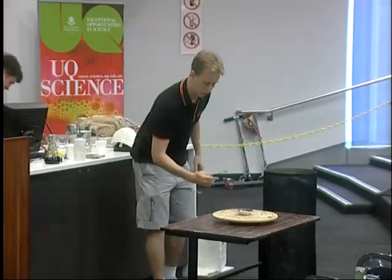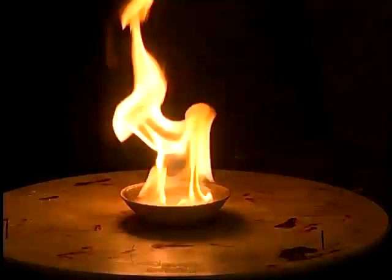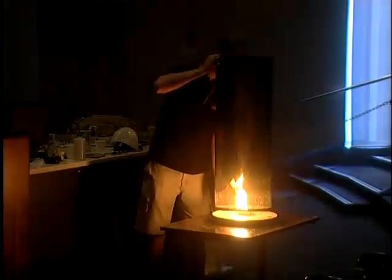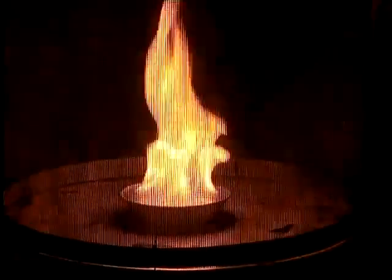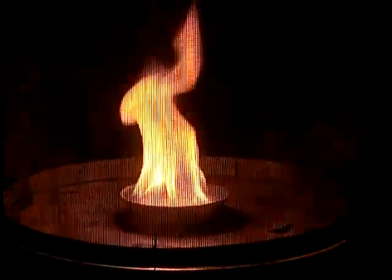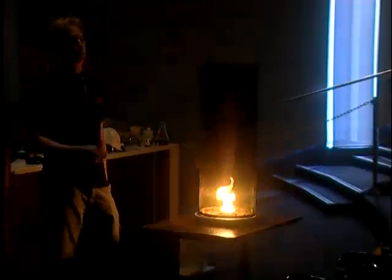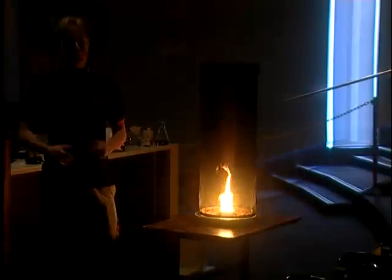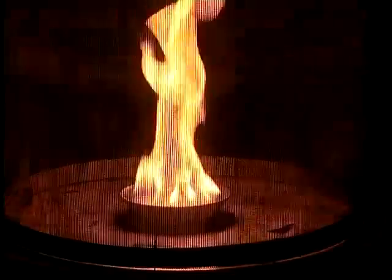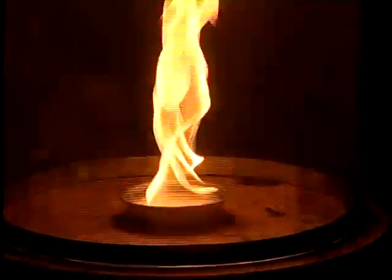So I'm going to light this up. Now I'm just going to put this little column cage over the top. All this is designed to do is to help separate the air near the flame from the air in the room. For instance, if you were to take a teaspoon and a cup of tea and stir it, you're going to get a little whirlpool. If you do that in the ocean, you're not going to see anything because the ocean's just too big. So that's why I'm just trying to separate it. So what I'm going to do then is slowly spin this.